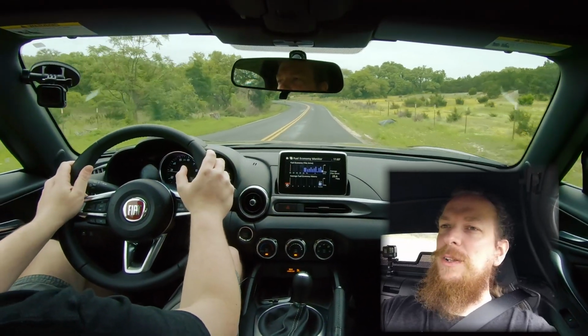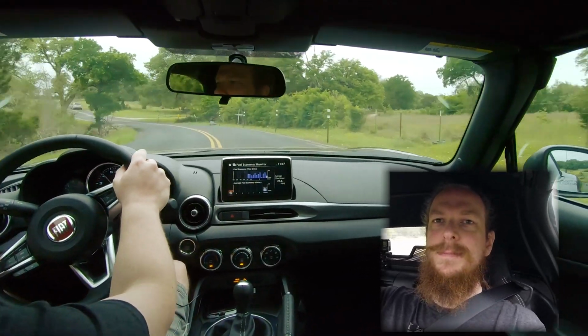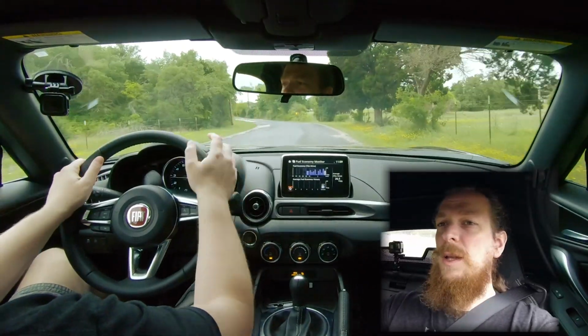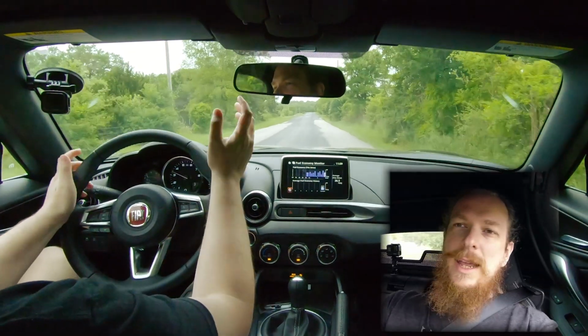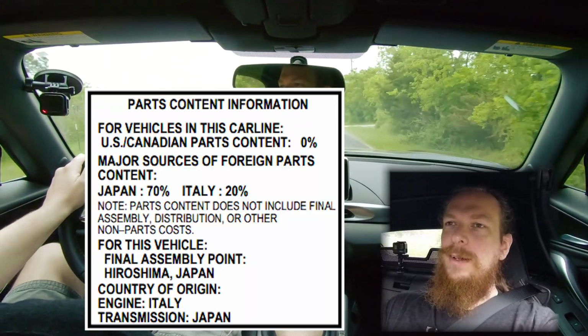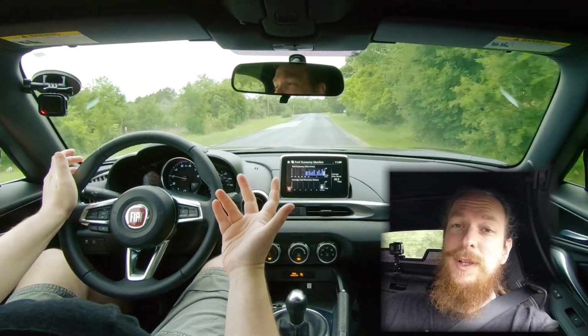And let's start off by addressing the elephant in the room. It's a Fiata. And that's not a bad thing. The only parts that aren't Mazda are the engine and the styling. Even the window sticker says it's only 20% Italian. Which, you would think, me being an Italian car enthusiast, that would bother me, but it really doesn't.